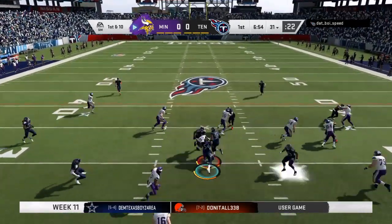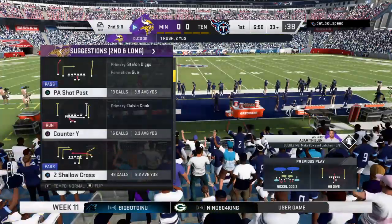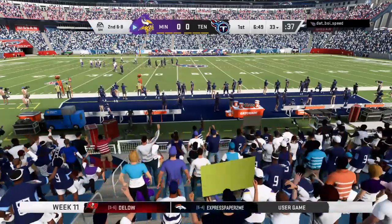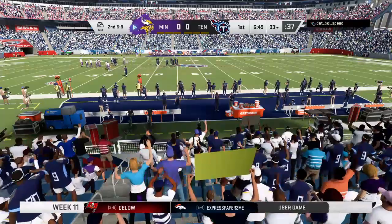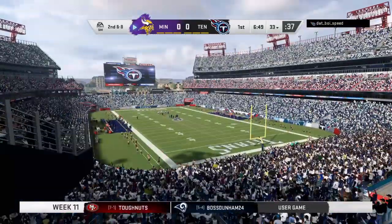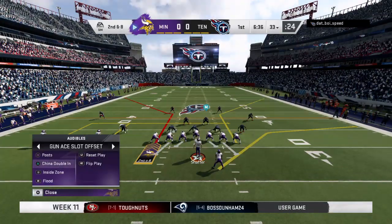The first carry now for Dalvin Cook. Only a couple for him there on the game's first play, and it's 2nd down. They tried a quick hitter inside, but that one was swallowed up because what they're hoping is those big defensive linemen will take the bait and move laterally and open up a crease that they can run through. Didn't happen on that play.